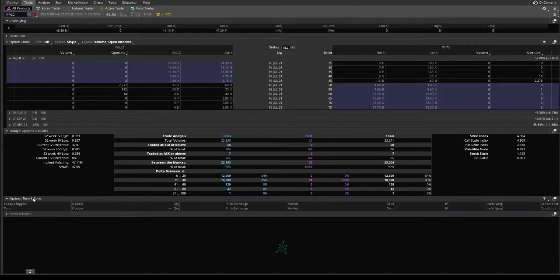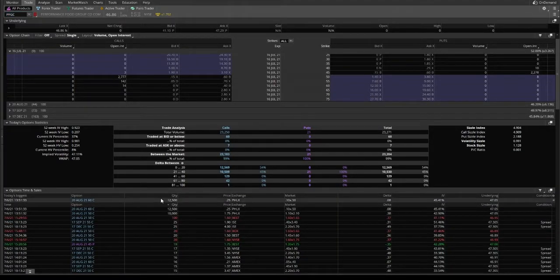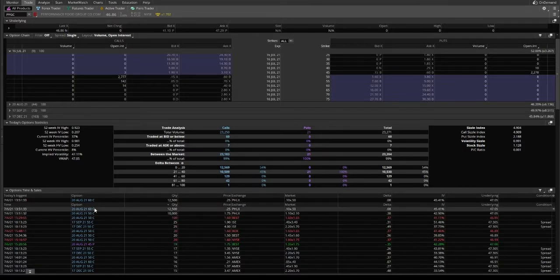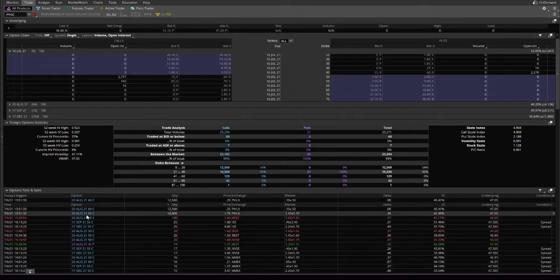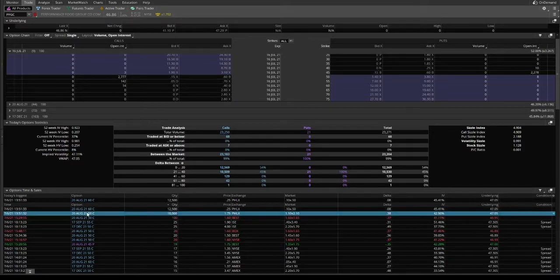Coming down here to the option time and sales, we could actually see that there was a little bit of a spread set up on here. It doesn't really mark as a spread, but we could tell it's a spread because it's about the same date, right around the same time. So they bought the 50-60 spread. As you guys could tell, they bought the 50 calls for 20th of August 2021 for 175, where the bid was at 110, the ask was at 210.